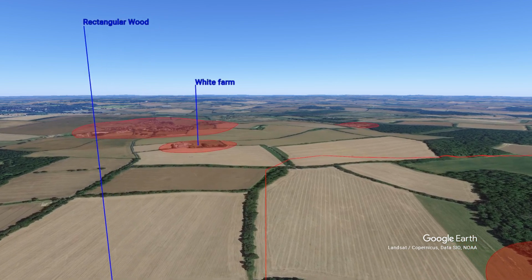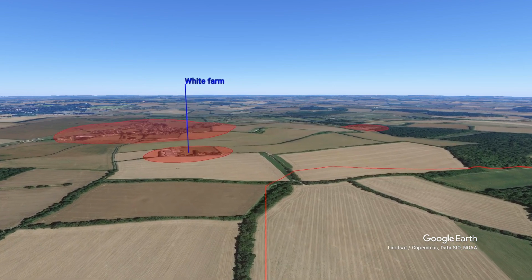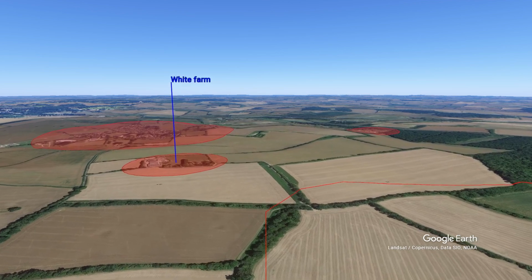It is now about looking right for the runway to make our turn onto final. Be mindful though of the white farmhouse ahead. As you can see, it has a noise abatement area around it.